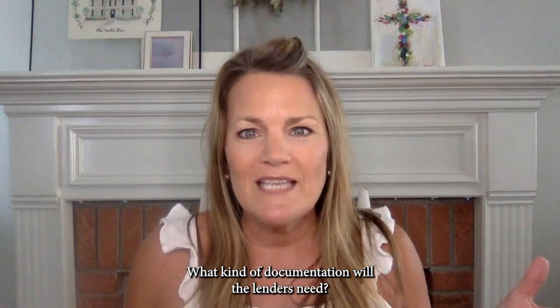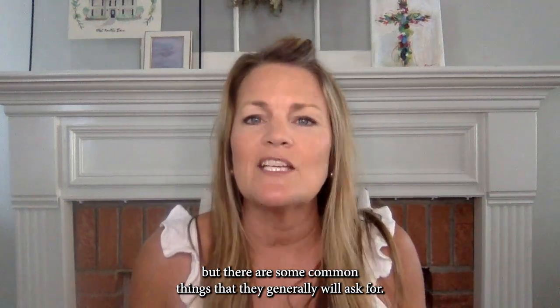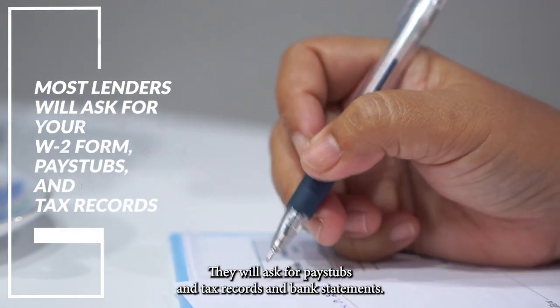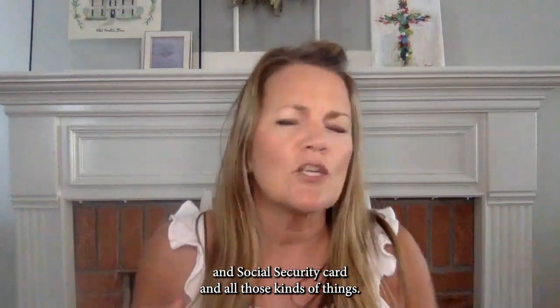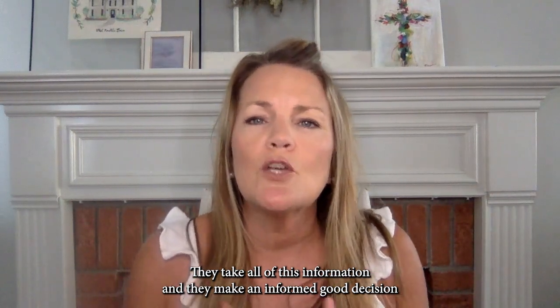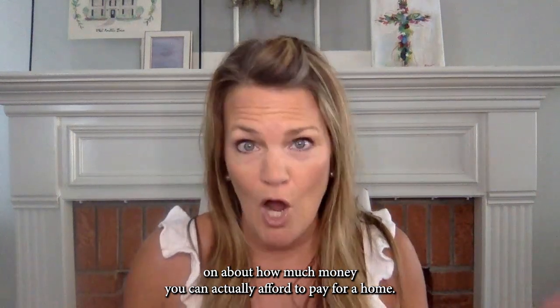What kind of documentation will the lenders need? Generally, they're all going to have certain things, but there are some common things that they will ask for. They will ask for W-2 statements for the last 2 years. They will ask for pay stubs and tax records and bank statements. They'll need your driver's license and social security card and all those kinds of things. They take all of this information and make an informed decision about how much money you can actually afford to pay for a home.